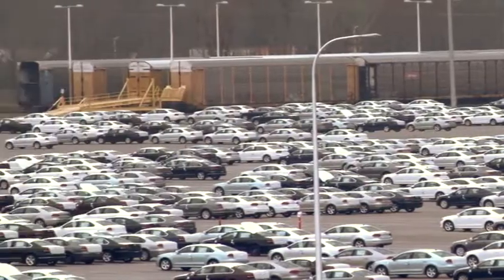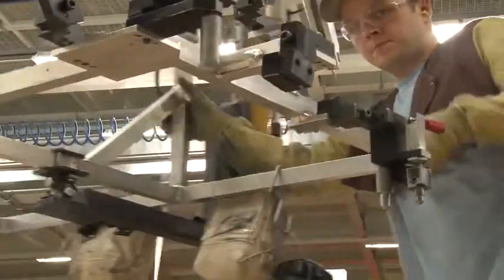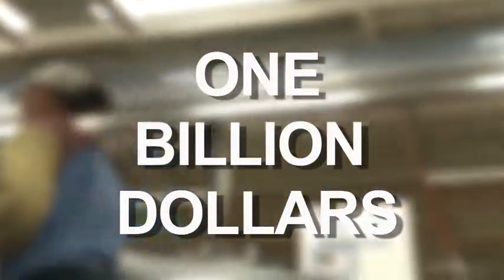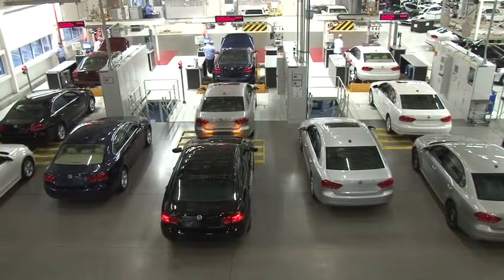Let's check it out. Here, Volkswagen makes one type of car, the Passat, the 2012 Motor Trend Car of the Year. The company invested $1 billion to make this project happen. Their goal? Use less in a smart way. Let me show you how. Our first stop is the body shop.